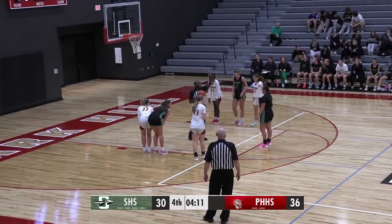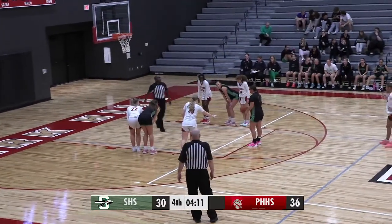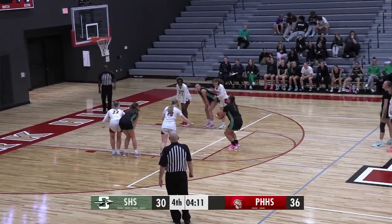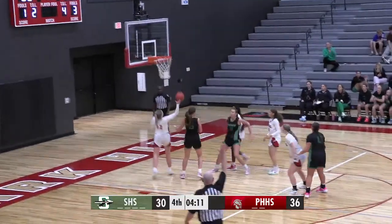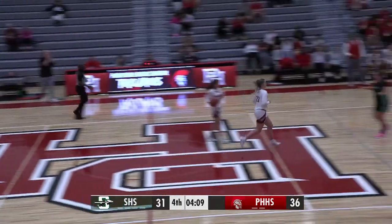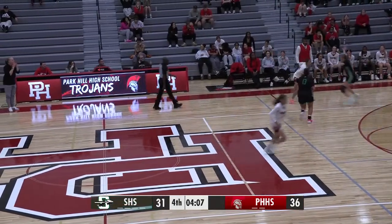Lost the camera here, folks, as we step away for a moment. We're going to go down to 1 camera. So we got a foul there on Stevens. Both baskets are made by Krim. 36-31 now.